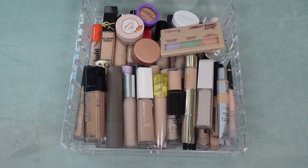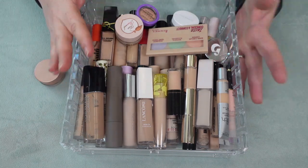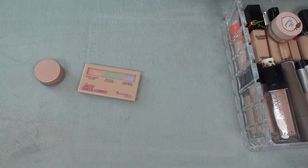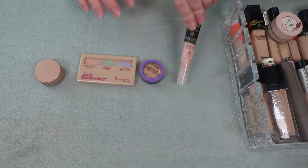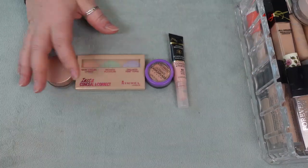This also includes color correctors. So I see a couple of color correctors on the top. Let's start with that. I'm gonna move this over here to the side. These are, I wanna say, all of my color correctors. Actually, there's a Natasha Denona somewhere stuffed down there. Let's start here.